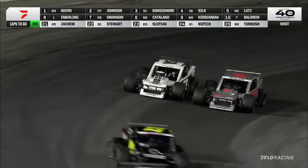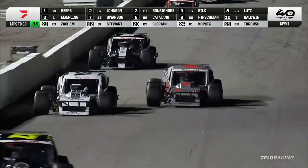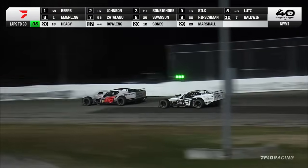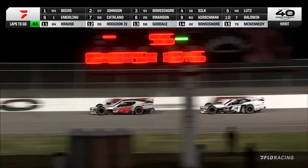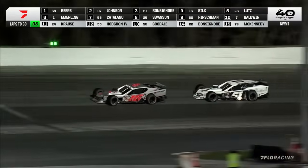Now moves to the inside. This is a battle we've seen many times. They almost come together like the old 2 cymbals in an orchestra. Ron Silk is dialed in. He pulls up, takes over position ahead of the 51. Is this all part of the strategy? That puts him up to position number 3.